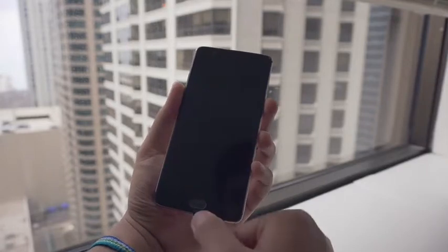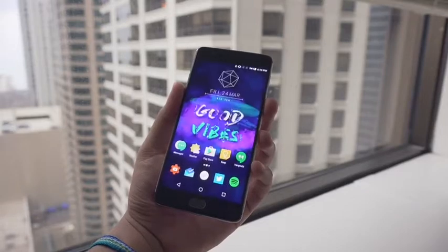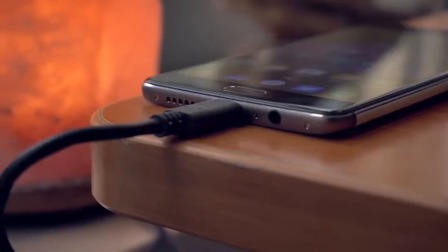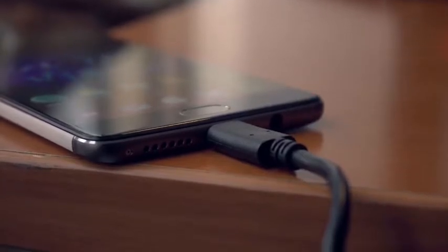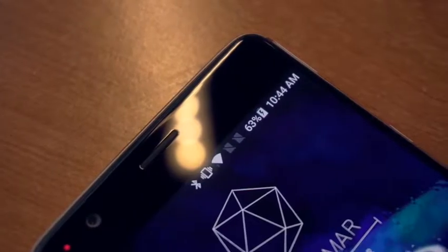But not only does this phone perform quickly in day-to-day use, it also performs quickly when you're not using it. I am of course referring to dash charging. According to OnePlus, this allows you to get a 60% charge in 30 minutes, and this has been proven mostly accurate by a few sources. Dash charge is significantly faster than Qualcomm's Quick Charge 3.0, making it super easy and convenient to get your phone from completely dead to 100% in no time at all.